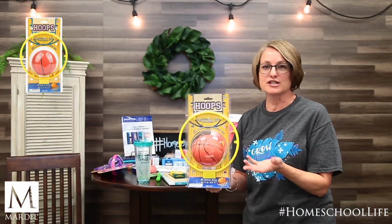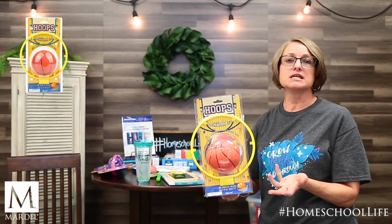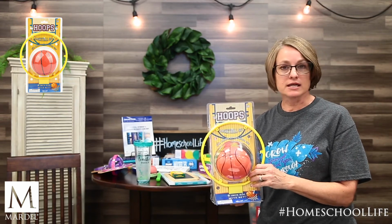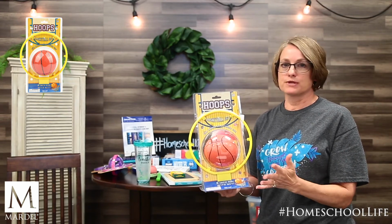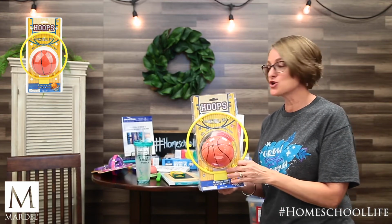Shooting hoops. That's an activity that your kids can do while they're working on their multiplication tables, while they're working on their ABCs, their spelling, memorizing, reciting, multiple things. And so this is something, again, inexpensive. You can put it in your house. You can have it outdoors.